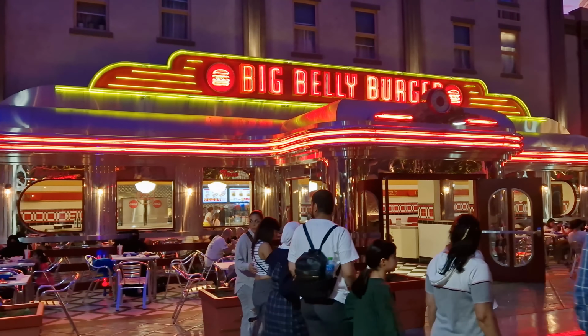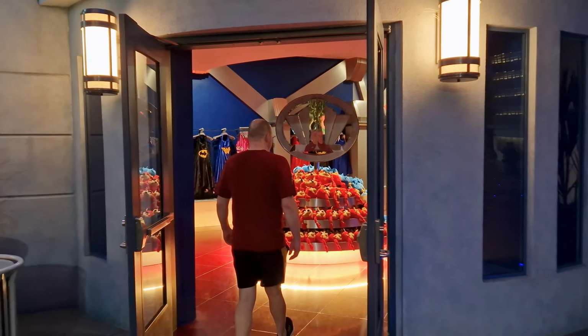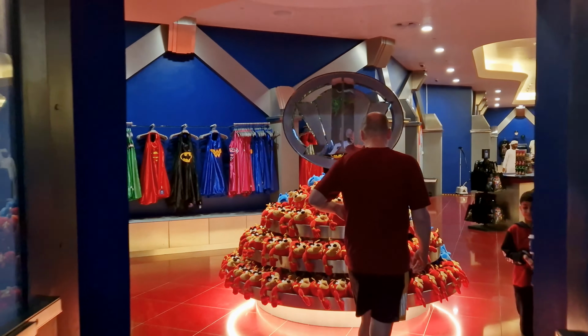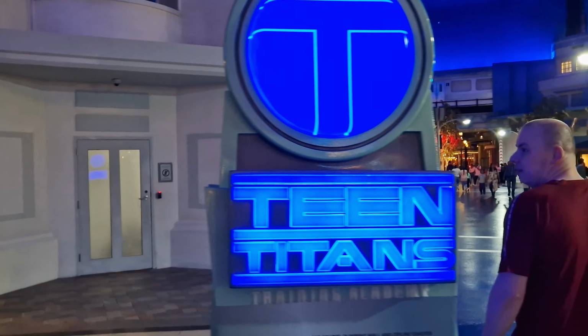I'm kind of raging we didn't eat in Big Belly Burger, because that's where they eat in Arrow and The Flash, and I watched every single episode. And that's Jitters. That was in The Flash. Dennis has gone into every single gift shop, in case they don't have the same stuff they had in the other gift shop down there. What's this Teen Titans thing?